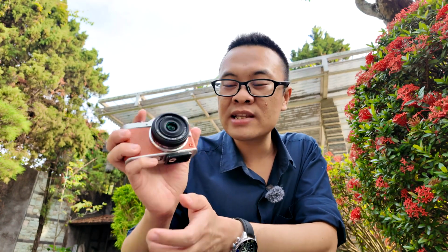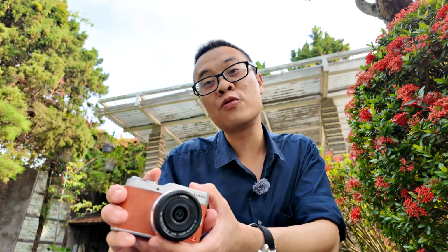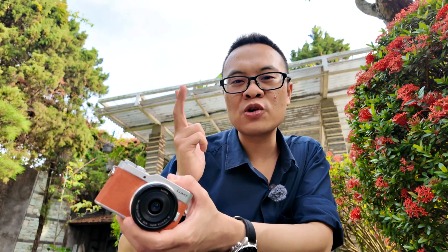It doesn't really matter what camera format you choose. I'm using Micro Four Thirds again. This is the Panasonic Lumix camera, but you can also use an APS-C camera like the Sony E-mount or Fuji, or full frame cameras like Canon, Nikon, and also Sony. You can even use medium format.